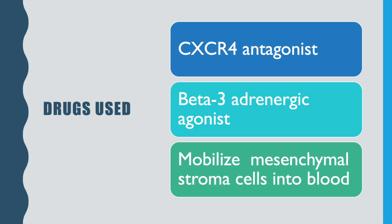In the article, it emphasizes how after administration, bone marrow goes into a certain red alert that sends the stem cells into action. The two drugs used in the article are CXCR4 antagonists, a drug typically used in bone marrow transplants, and beta-3 adrenergic agonist, typically used for bladder control.